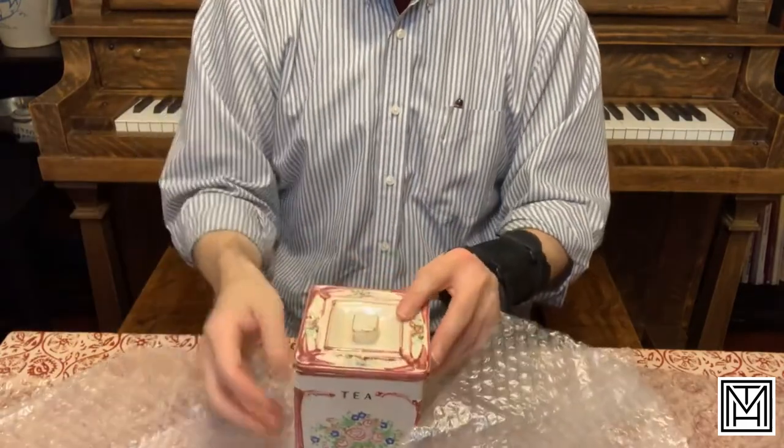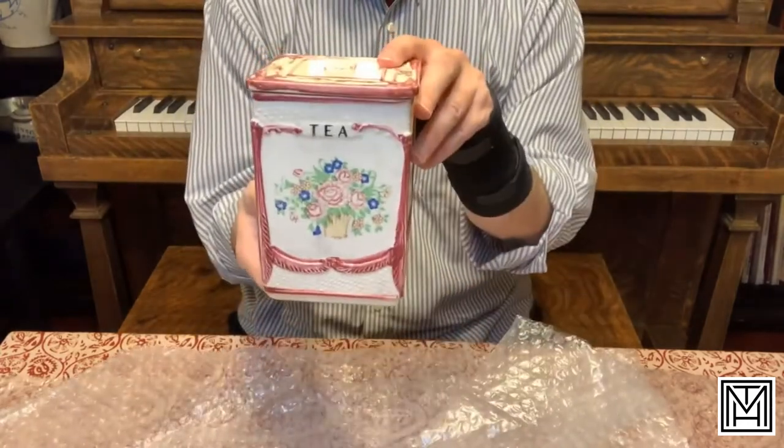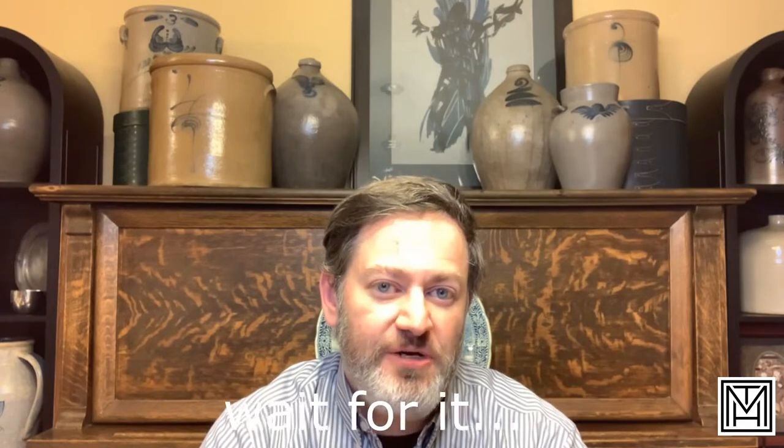Put the lid on, and I've got my tea canister. So that was my unboxing video. I hope you found it at least somewhat interesting, and I was very pleased that at the end of the day, it was packaged exceptionally well. It arrived in very fast order and is going to be a pleasure to have in my tea canister collection. I will try and drop a photo of that right here.